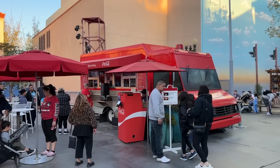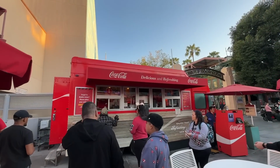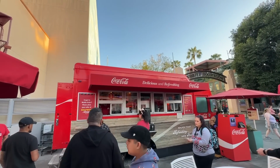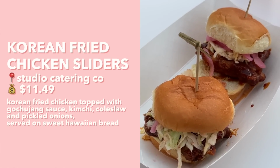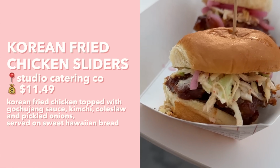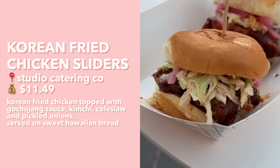Okay, so we just stopped by the Studio Catering Co., which is like a food truck, and for the Food and Wine Festival, they have these Korean fried chicken sliders. It's topped with gochujang sauce, kimchi, coleslaw, and pickled onions, served on sweet Hawaiian bread.